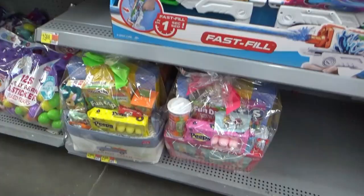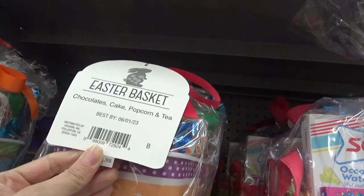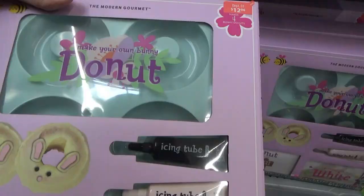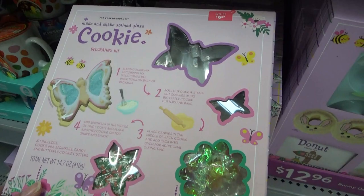They have some already prepared baskets. Now the basket is cute. What's inside this one? Chocolates, cake, popcorn, and tea. Is this a teacup? I don't know. Make your own bunny donut kit. These are $12.96. It makes 4 bunny donuts. Make and shake stained glass cookie kit. That's cute. Those are $9.87.